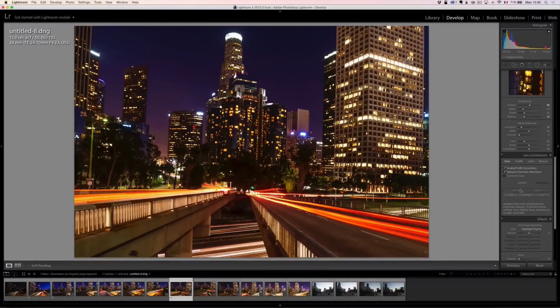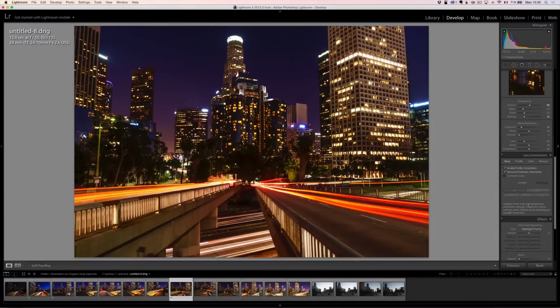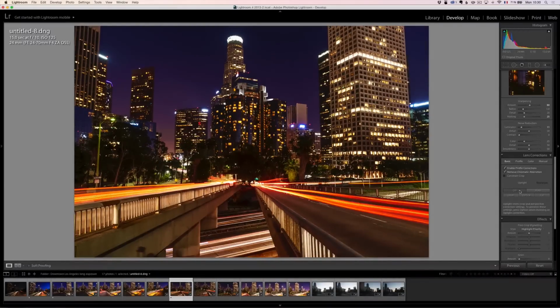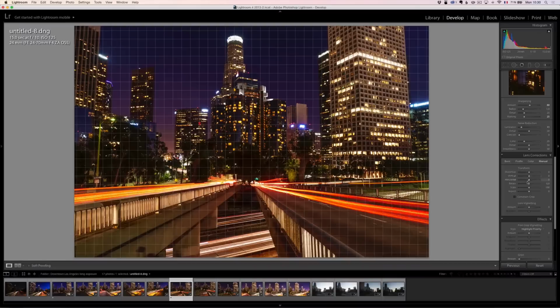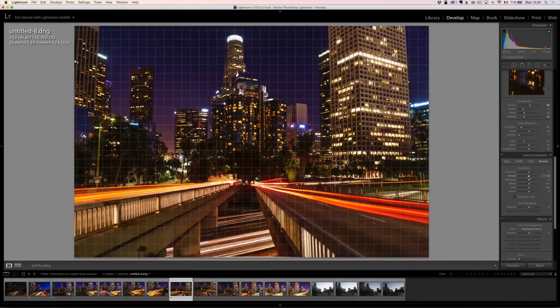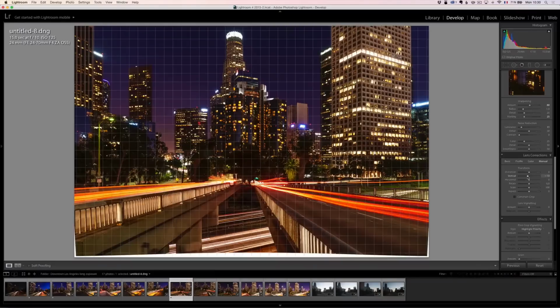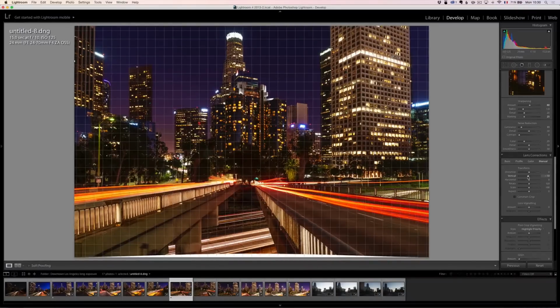Oh, you see, auto did not do a good job. That happens when you press auto and you try to get the building straight and you get a weird result. So the best is to go to manual and then just play around with vertical until you got something that you like. Something like this. That's too much.